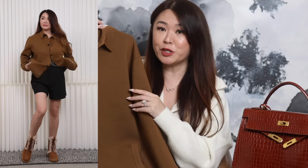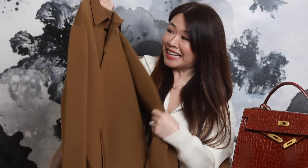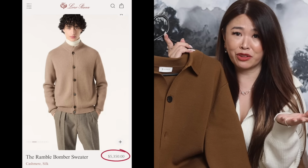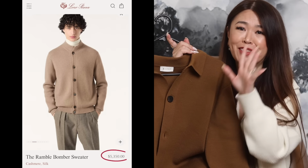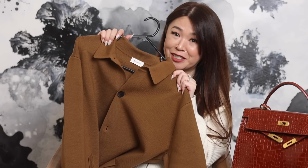You know, Sunshine saw this and he was a bit jealous, so I've actually ordered the same thing in black. It hasn't arrived. And again, I just saw a Loro Piana one, so similar, for like $5,300. So you don't need to pay $5,000. I'm really impressed with their menswear pieces, so just quickly wanted to mention that too.